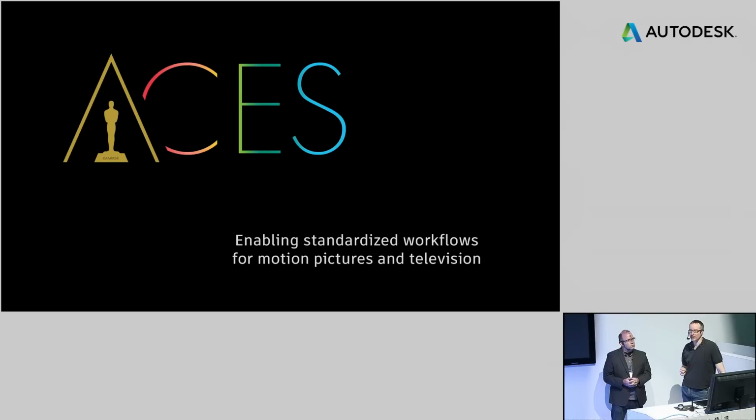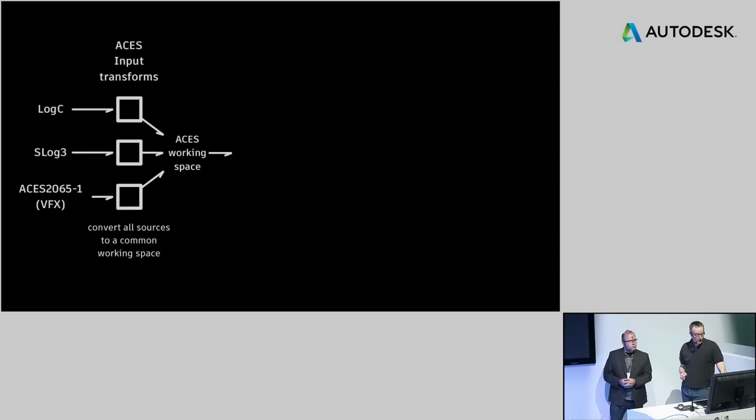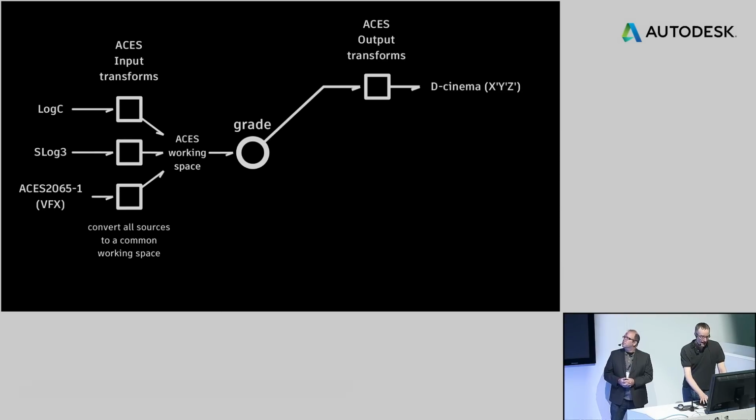And at Autodesk, we are big supporters of the Academy's ACES initiative to develop a set of color management standards for motion picture and television. In the ACES system, there are a set of input transforms that provide a way of taking your different color spaces from a wide variety of different digital cinema cameras, converting them all to a common working space, and output transforms that can be used to then convert to different deliverable formats.